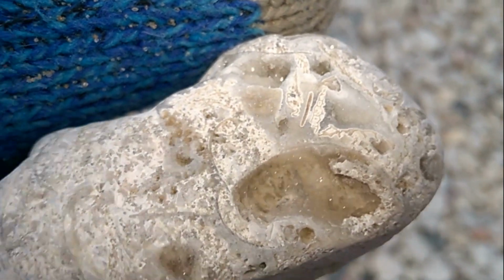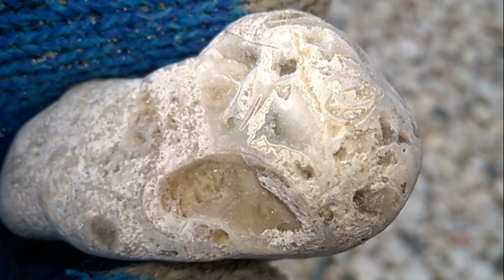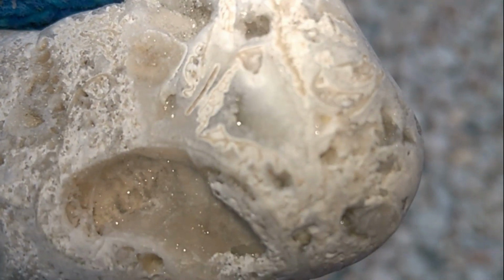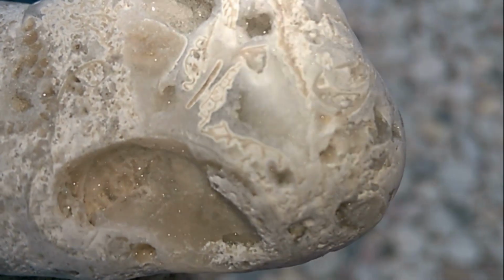Ooh, this is a cool one. Oh, I'm so glad I picked this one up. Oh, I think it is. Look at all the druzy too. I think there's agate in this. Doesn't that look cool right there? That is amazing, actually.